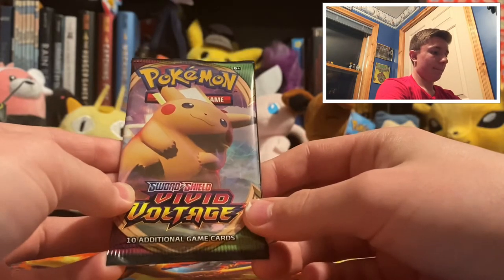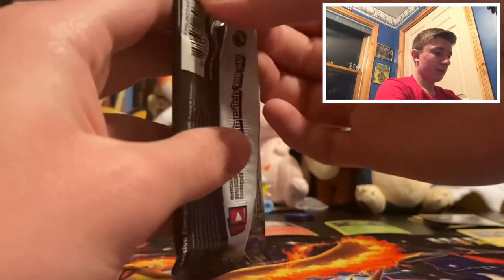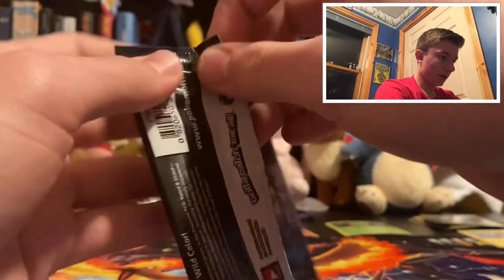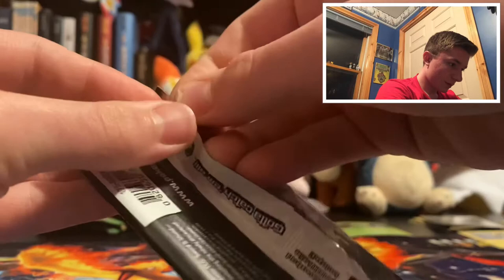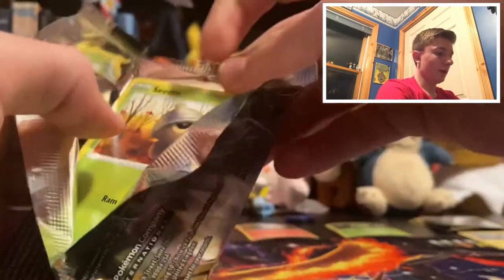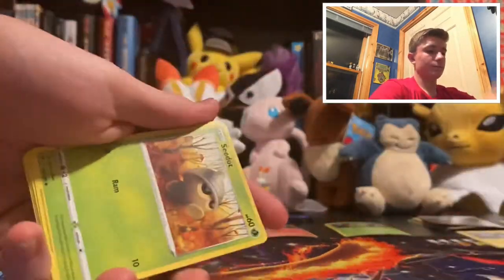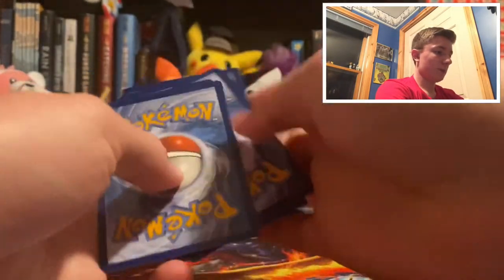All right. I need all the luck right now. If we can skin this, that guarantees us a full art, right? That's how that works. Probably not. I doubt if I can even skin this. Nope. Well. Oh well. Let's see what we can get out of this last pack, maybe. Maybe we'll still get something good, though.